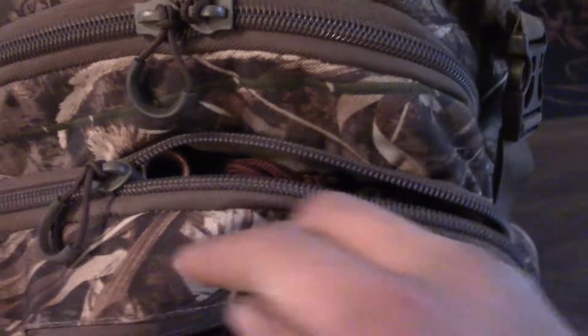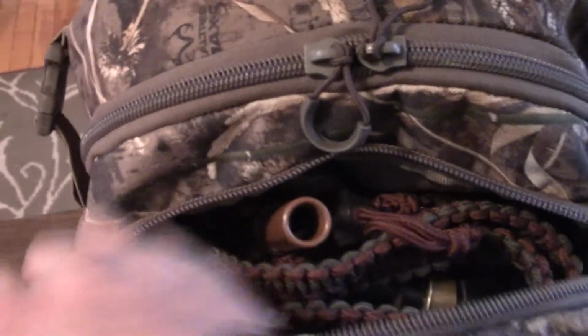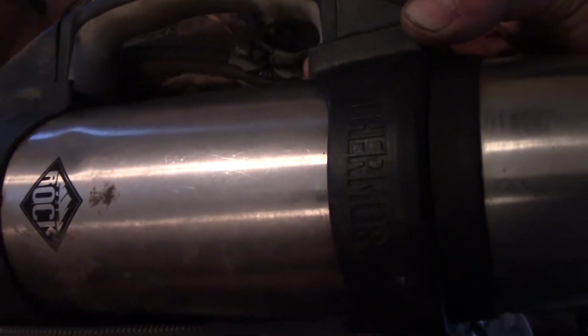The second one is where I carry my hunting gear. Okay, so I've got my call lanyard in here on the top. Usually I carry that in my hand warmer pouch, but I'm in between hand warmer pouches, so there it sits. I'm going to set that down on the table. These are my main gloves, which I've had a bit of a love-hate relationship with. So I've got my main hunting gloves in there. I have my full-size thermos. You can tell that thing needs washed.